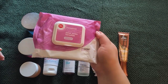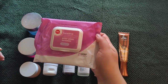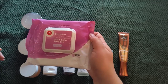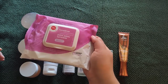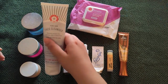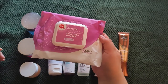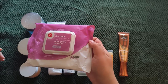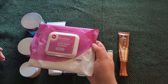Next up, I've just got these face wipes. I don't use these very regularly, but I do keep them for when I travel home to see my dad. Usually I'm too tired to do a skincare routine, so I just chuck these in. They take up less space than this, and when I do bring this, I never end up using it anyway. I have chronic fatigue, so these are very helpful for me when I can't wash my face. These are a really good alternative for me.